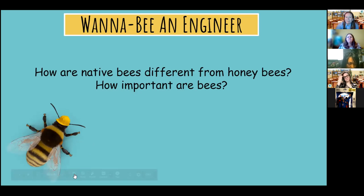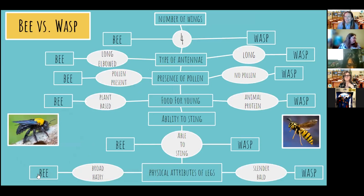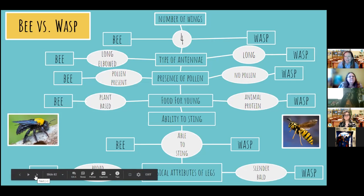Our Wanna Be an Engineer focuses on the native bee, as well as comparing. We get asked a lot, what is the difference between a bee and a wasp? Is that yellow and black thing bugging me at my picnic a bee? Are those honeybees trying to get me? Are those native bees the mean ones? No, they are not. So as the older students are able to work through the process of elimination, looking through the different characteristics in a dichotomy chart to see and narrow down for themselves the differences between the bees and the wasps. To finally give the bees a break and see that they are not the ones that are bothering you.